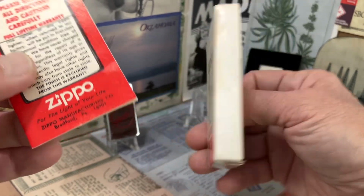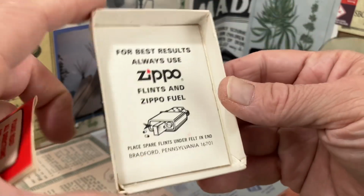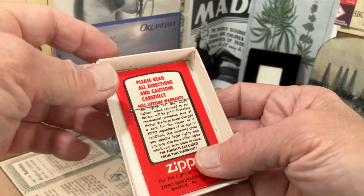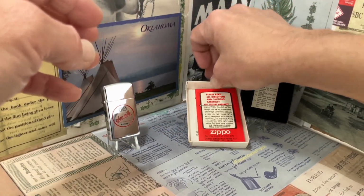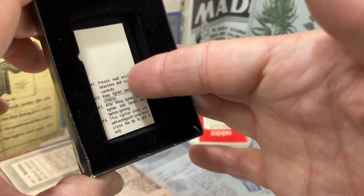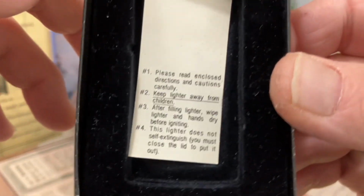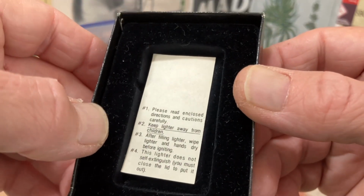This box seems a little bit more, not fragile, but it doesn't seem like as strong a box as the other white boxes I've seen, the ones from the 1970s. Not as good a quality, I don't believe, by that point. And then there's some more warnings. It's just a one-sided paper there that gives you some warnings about extinguishing the flame and whatever. I guess that was kind of that era's warning sticker.